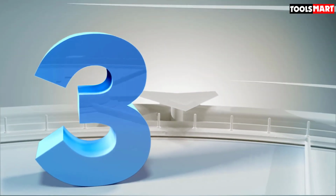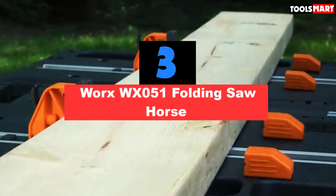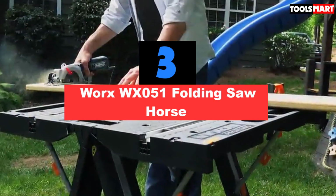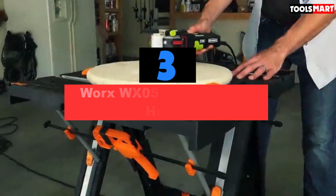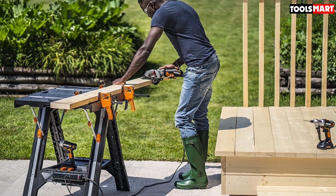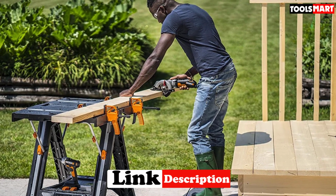The 3rd product on our list is the Worx WX51 folding sawhorse. This roundup is largely made up of products from some of the best manufacturers in the tool industry, and Worx is one of these top-rated manufacturers. The Worx Pegasus WX51 is a sawhorse that delivers excellent performance and durability. It is one of the most versatile options that we tested so far and that you will find on the market.